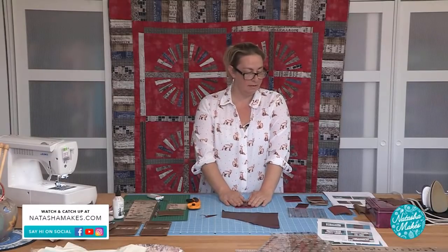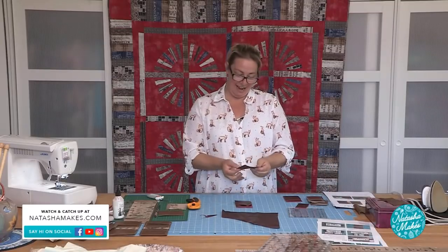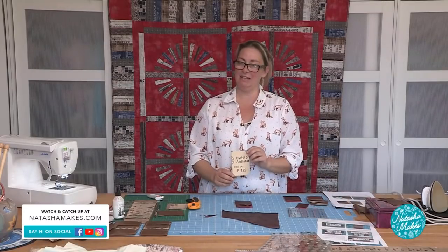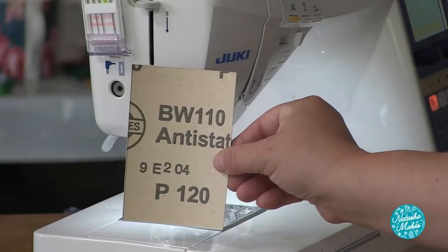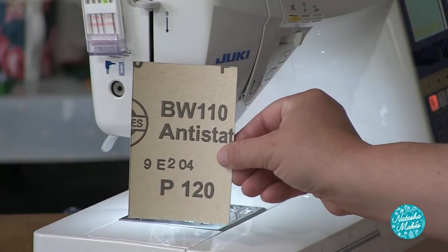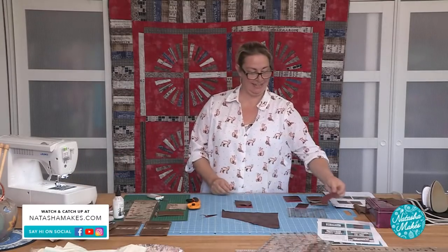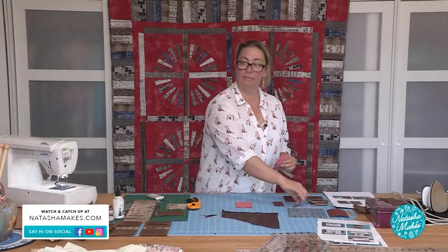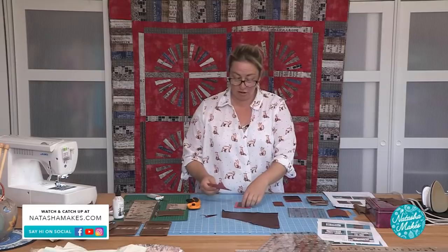Annette wants to know what grade sandpaper she should use. Well, the one that Michele stole from her husband, we don't know what grade it is, but you've used others and this is the perfect one. Basically, you'll get this in the kit if you are buying the kit for the wallet. If you've got scraps lying around the house, then use those. Otherwise, use an extra bit of leather in the middle. Use anything, as long as you're not stitching through it.